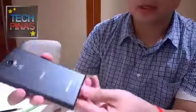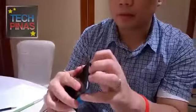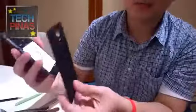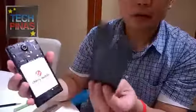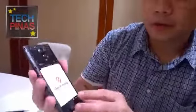Is the battery removable, sir? Yes, it is removable. Let me try to show everyone. Its look is like a unibody, so at first glance it seems like you can't take out the battery, but you can take it off. It's a dual SIM standby phone.